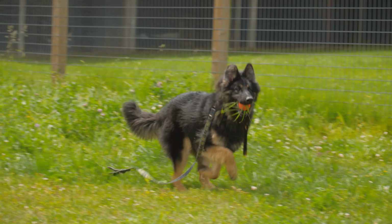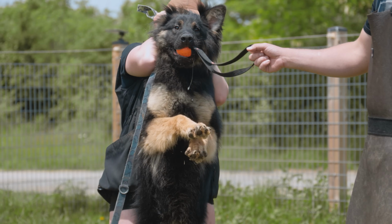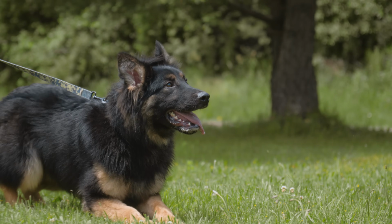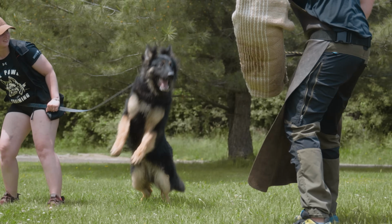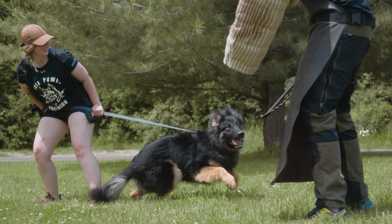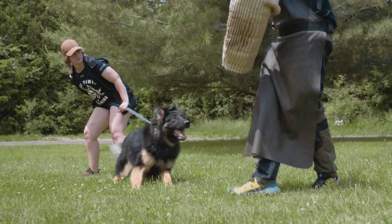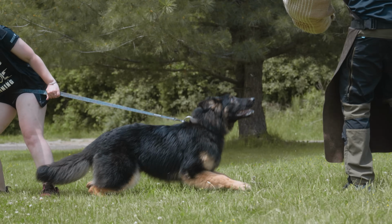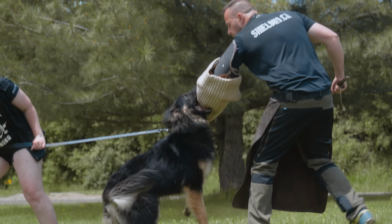Good job! I would say he has good ball drive. Now, you can see he's real quiet. That's because he's in prey. And again, he's a young dog. He's about 10 months old. And it's all prey right now, which is great.